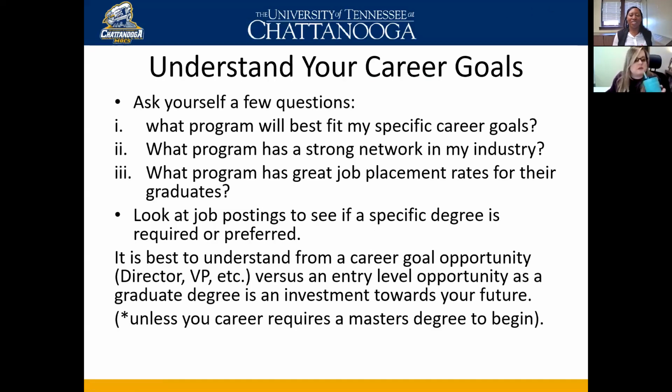A few questions that you need to be able to address in terms of your career goals. This is important because this helps give you that foundation for your personal statement. And if it's not a personal statement, you may have essay questions or you may have an interview. So there are different ways in which graduate programs take their time to get to know their candidates, and understanding your career goals is extraordinarily important.